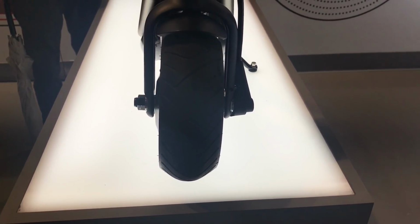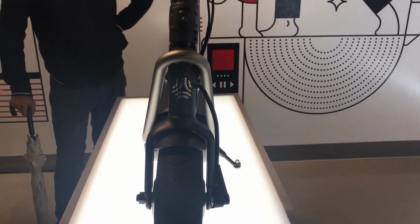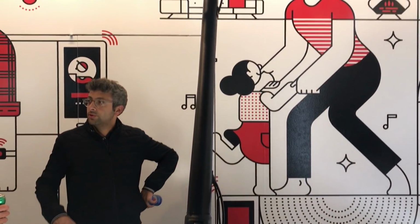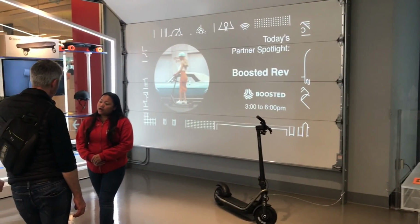The wheels on it are pretty beefy. Everything on it is really beefy. It just has a really good build quality to it. You can see all the specs online. It's got 3 different ways of braking, so you have backup, and it's very safe in that respect.